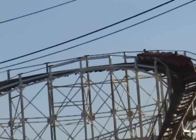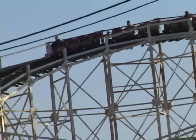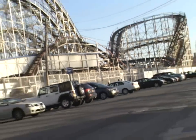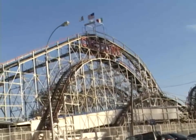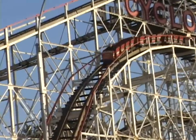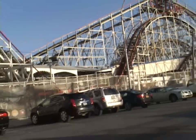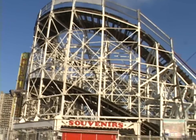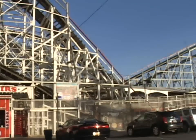You see? Oh, that's really cool. I wonder how people survived on that. Let's see some more, baby! That's what I'm talking about! Look at the speed on that thing!